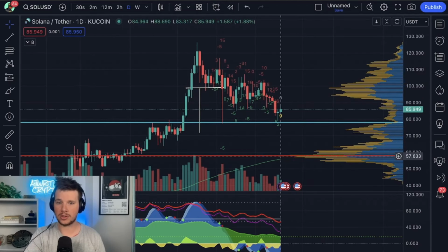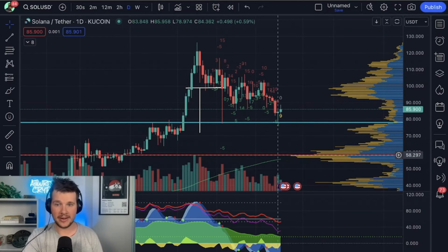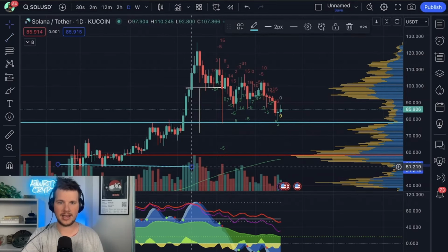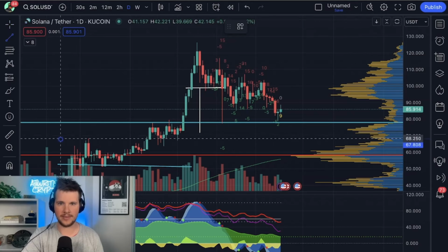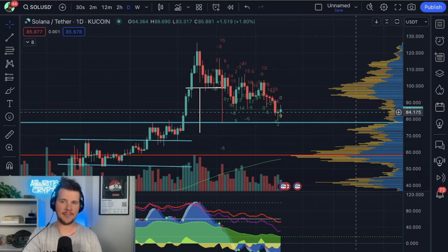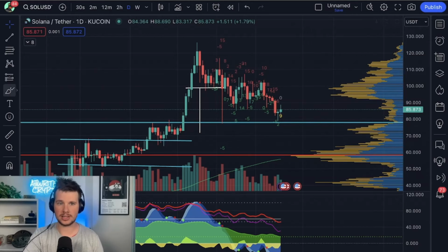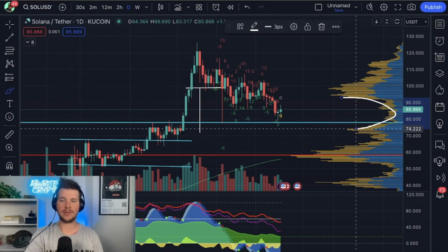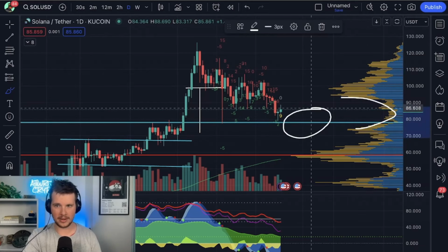The point of control on the daily is actually all the way down here at 58, as Solana did spend a healthy amount of time trading in this volume area, this little range down here, right? So we've got to ask ourselves, what's more likely to happen? Solana getting up to here, because just like the other charts, it is in the middle of a low volume node. So we have to really look at this support resistance line on Solana.